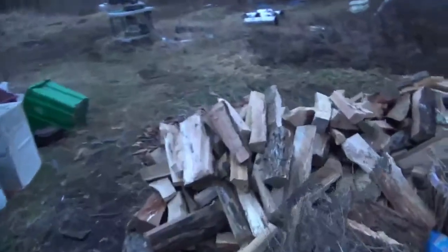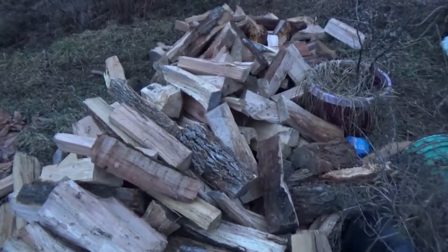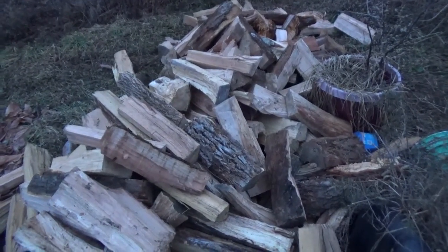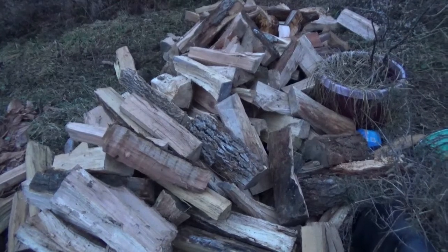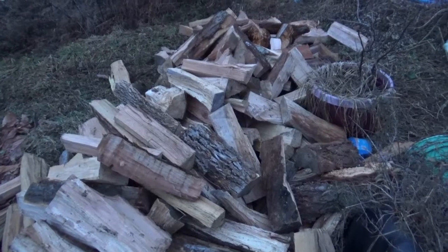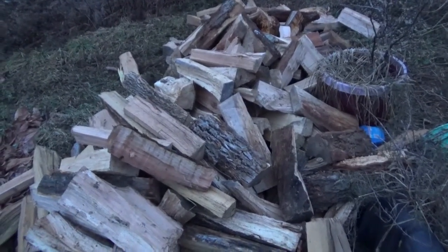Side note, I guess, while I'm at it, my friend John had ordered some firewood for his stove, and most of these pieces are a little too long to fit his stove, so he actually gifted these to me, which was really generous and really nice of him. So thank you, John, I appreciate it. This will make the heating season go a little bit easier this year. So anyway, just thought I would share that. Alright, let's get this stovepipe in.